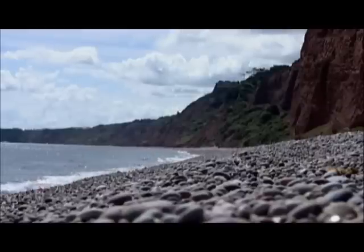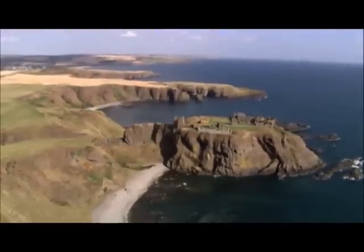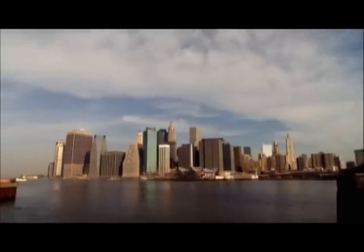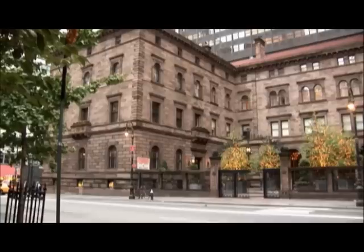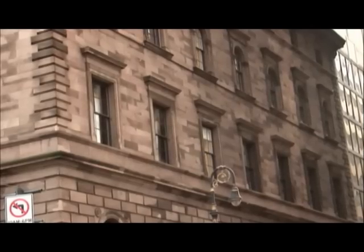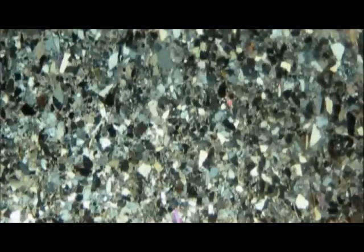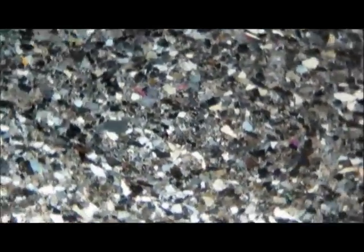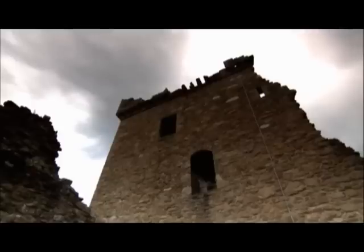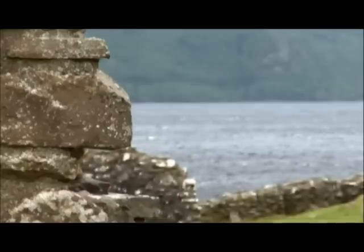For more than 1,000 years, Old Red Sandstone has been used for building castles in this part of Scotland. But it's also been quarried in the US and used for brownstone buildings in New York City. Under the microscope, rocks from both continents have an identical crystal structure, and chemical analysis has also proved that they're exactly the same age. But how did part of America end up on the shores of Loch Ness?